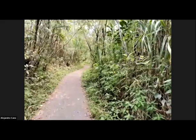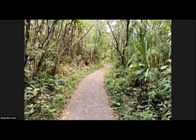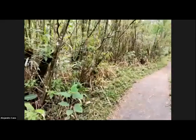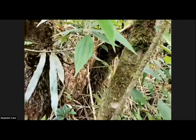What else do we see here? This is the question. Take a look at all the leaves, the shape.